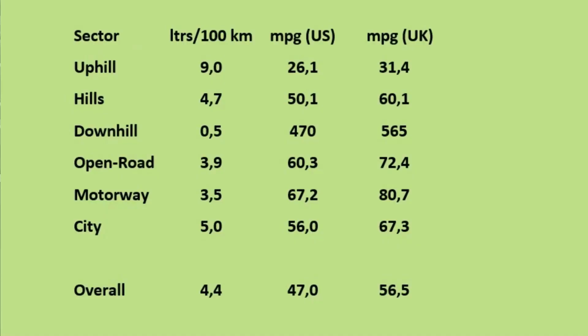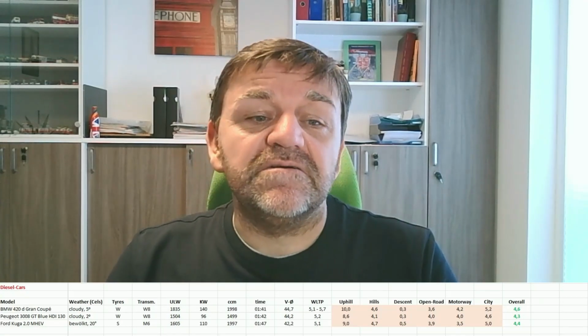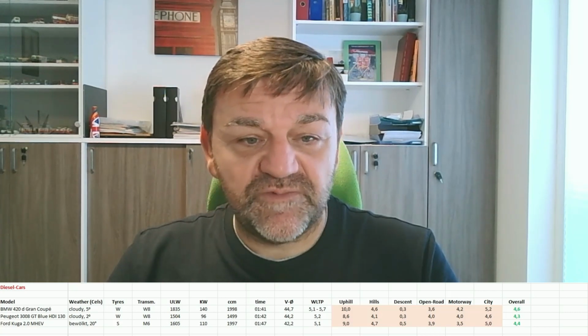Well, we see here the sectoral and overall consumption of our trip with the Ford Kuga mild hybrid diesel. And you see the numbers here, and what I find especially remarkable is the consumption on the motorway. It's only 3.5 liters per 100 kilometers, and if you compare this to the other cars I have tested, yes, of course, we had not as good conditions as we had this time. The temperature was colder. However, still 4.4 liters per 100 kilometers, that's really remarkable.